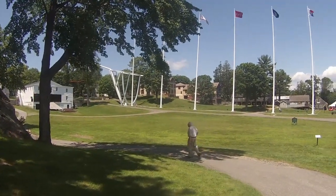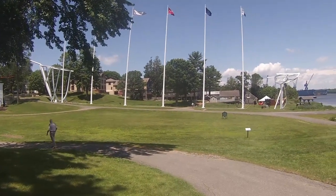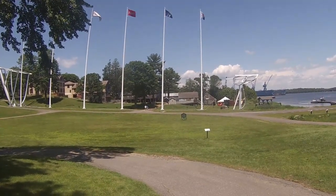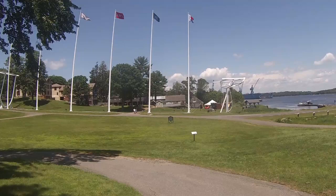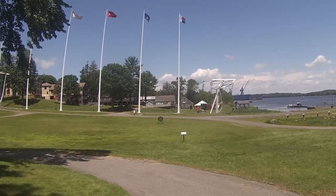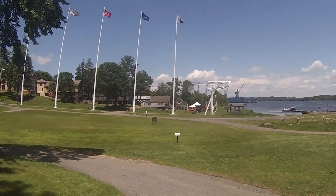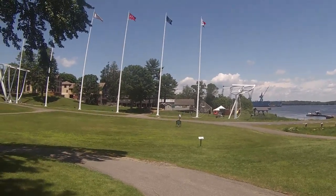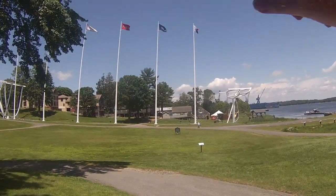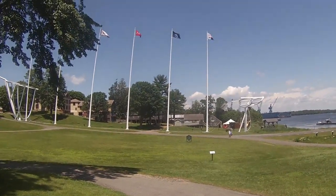Well, this sculpture represents the Wyoming. And it was a coastal schooner, 426 feet long, and it could carry 6,000 long tons of coal. She's the largest of the six-masted schooners. And these representations of where the masts were are actually 50 feet shorter than what the actual masts were.